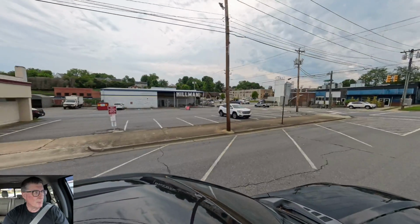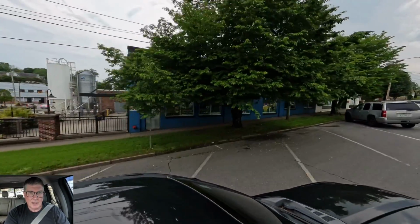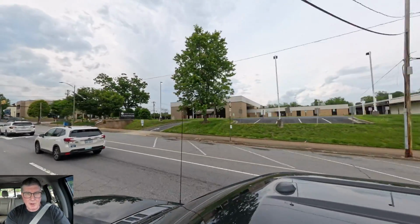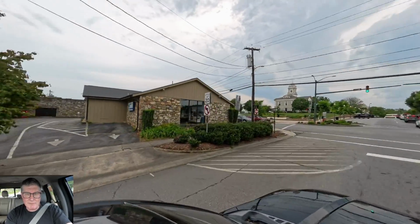Over here, the Hillman Brewery to the left. This used to be the main brewery in town, Catawba. It sold out. We've got over on the other side over here, the courthouse. Got the Chamber of Commerce coming up on the left. This is neat to be able to show y'all this and not worry about whether the camera's got it in field of view or not.